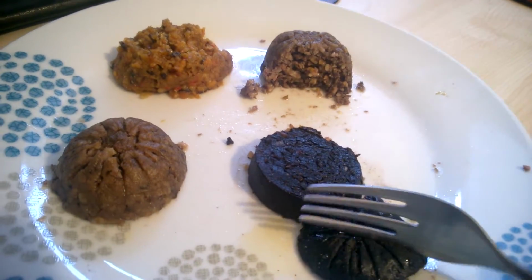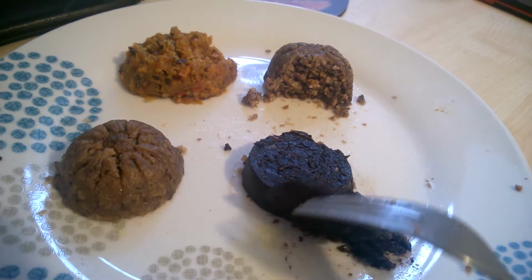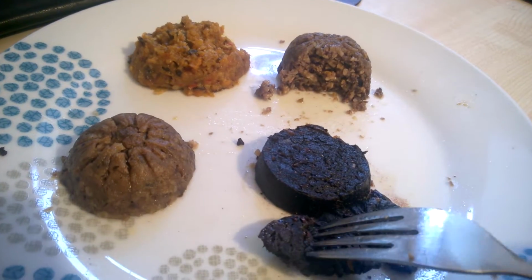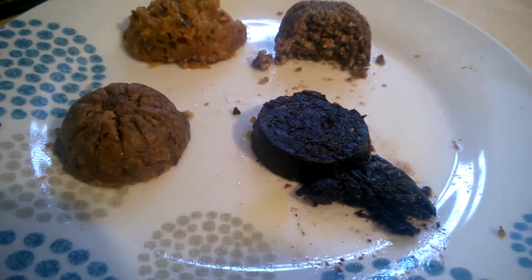So the black pudding here. Hopefully it's a Scottish style black pudding, because obviously the English ones are very different. You can tell that there's no meat, no animal fat that's been added in there, like with the English ones. And oh good lord, you can smell it. It really does smell of chocolate.